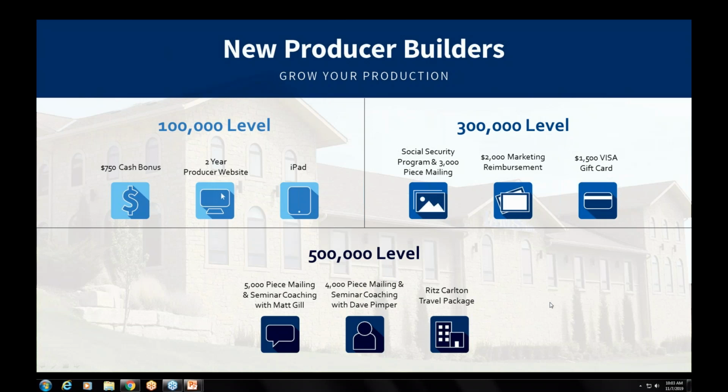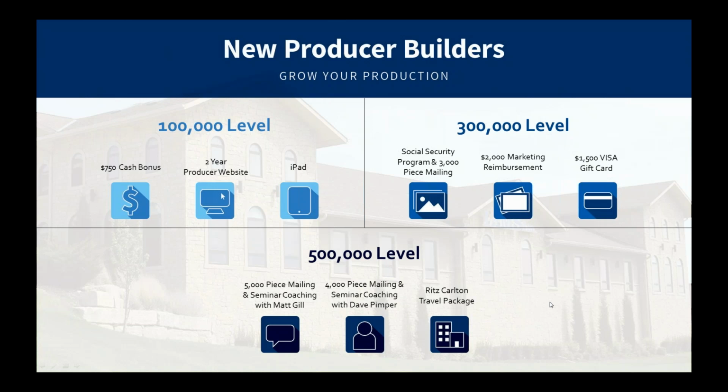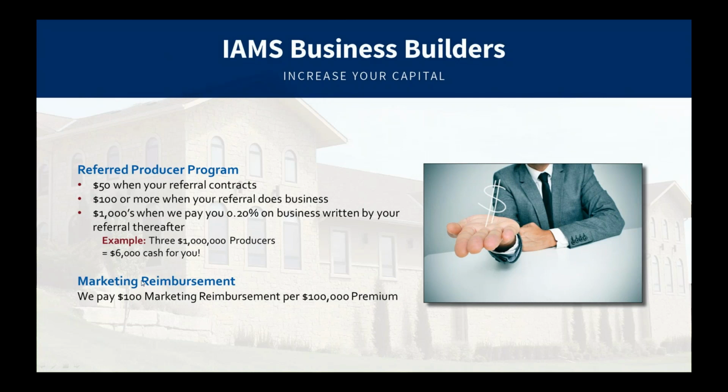Once you do cash out your new producer bonus, we do move you into a marketing reimbursement program. So for every 100,000 of annuity production you write, you'll get $100 in a marketing account for you. For every 100,000 of single premium life business you write with us, we'll put $200 in a marketing reimbursement account. And for every 10,000 of life target premium you write would be $200 as well. So great way for us to give you some money back to help with your marketing. It is a reimbursement program, so if you're ever curious how much you've got in your account, you can give accounting a call and they can get you your total.